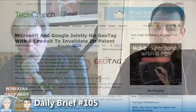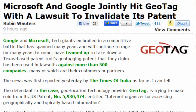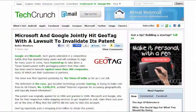So, anyway, the second lawsuit news is, talk about strange bedfellows, but Google and Microsoft are combining to sue a company called Geotag, which is a Texas-based patent troll, basically, a company that is looking to go IPO. I guess the patent is entitled "internet organizer for accessing geographically and topically based information." Now, this is another one of those ridiculously wide-ranging patents that really doesn't say anything specific.